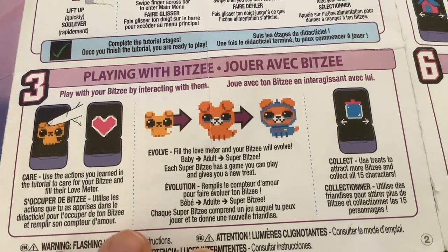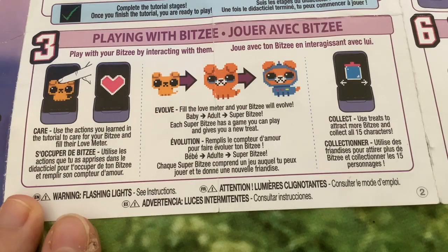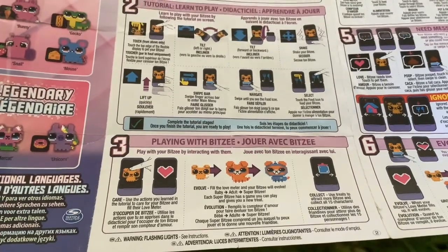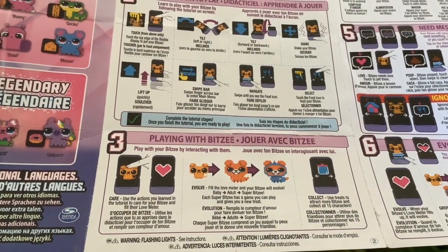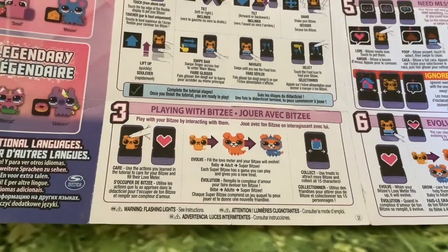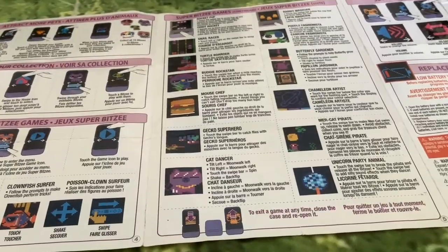Once you get a Super Bitzee, you get given an item of food, a treat, so you can collect another character. It also means that you get access to a game you can play with the pet that you've just evolved. This was something else that confused me, because I couldn't work out what I was supposed to be doing in the game, because to find out how to play the games, you've got to turn over the instructions and look on the back.